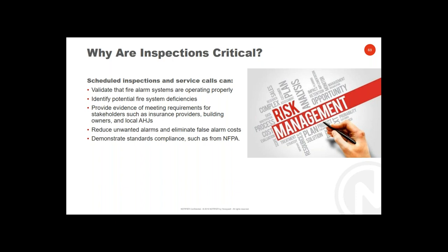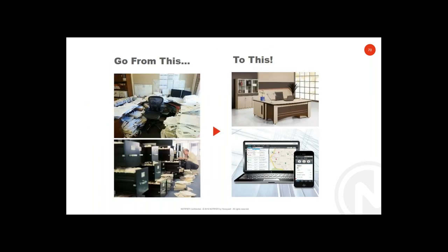Test and inspections also reduce unwanted false alarms and identify potential system inefficiencies or deficiencies that can be addressed before they become real problems. So the results of these tests and inspections need to be kept by the building and local AHJ may request this documentation for review at any time. Among other required documentation, I'm sure, that has to be maintained by building owners or facility managers, it's easy to understand how these documents can get lost, misplaced, or just forgotten.